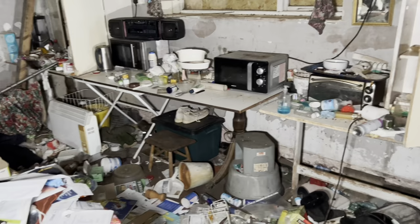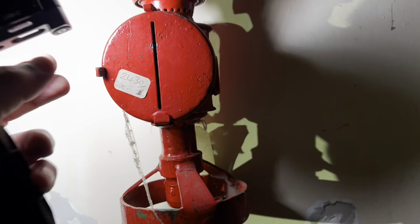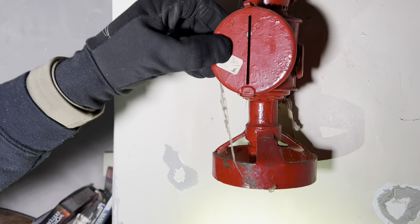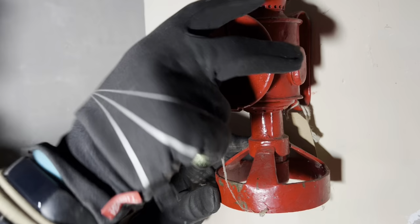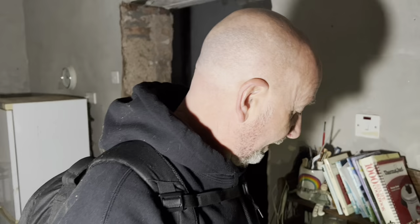If you look at it on first glance, you would think this place is just full of tat and things are just thrown all over. But once we start looking, look at that lamp. That's good, isn't it? It's a lamp, what else would it be? I just don't know how you get that front bit off. It's got a candle in it, look. Little candle. Never seen that lamp before.